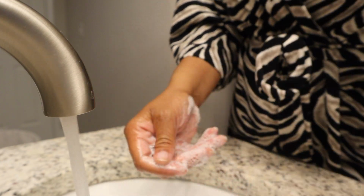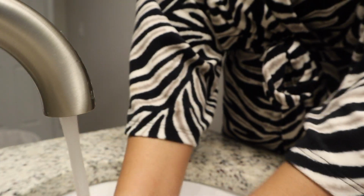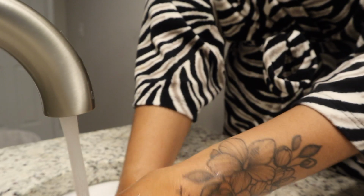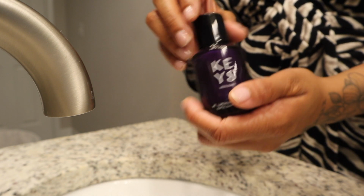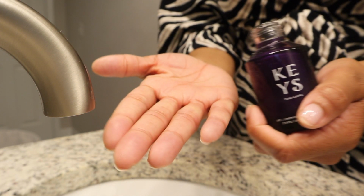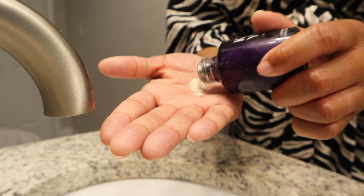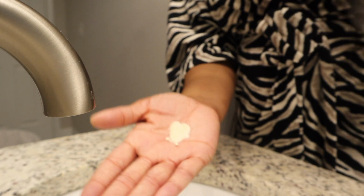Before I start to touch my face, I always like to wash my hands to ensure I am touching my face with clean palms. I'm starting off with the exfoliant from the Keys Soul Care by Alicia Keys. I use it 2 to 3 times a week. It is a very soft but diligent scrub for your face.